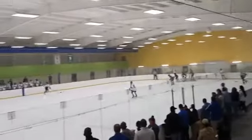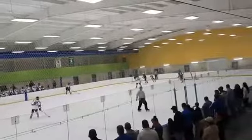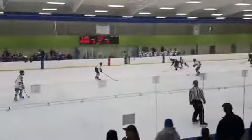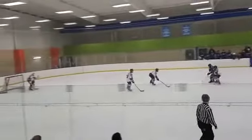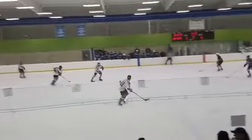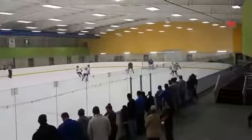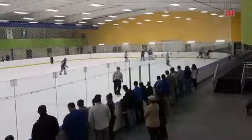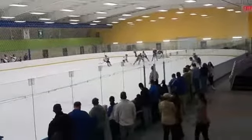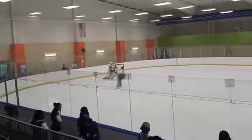Owensboro comes up with it, sends it around the corner. Evansville stops it before the blue line. And Triplett picks it up. He comes out of there with it. Nice movement. Here he comes. And he gets tripped and they call nothing. Evansville's got it. They dump it. Evansville is now 5-on-3 and not able to do anything with it. Owensboro is able to ice it.